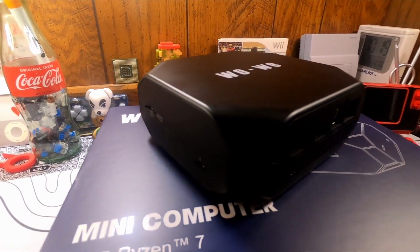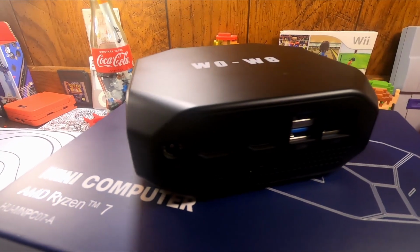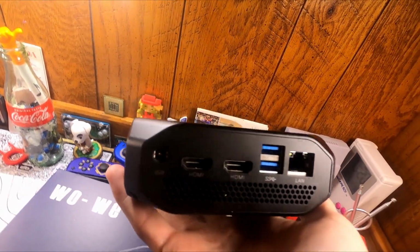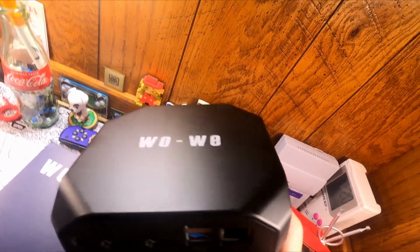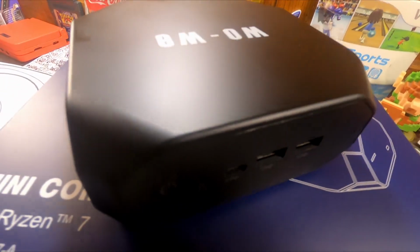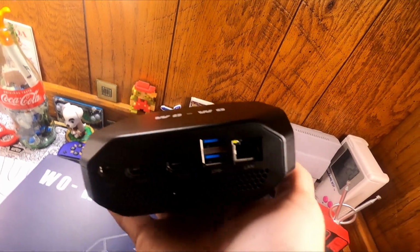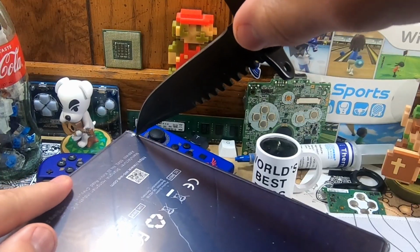This is a 3rd gen Ryzen 7 unit, and I've taken a look at a 5th gen Ryzen 5 unit. But this unit, even though it is older, has Vega 10 as opposed to Vega 7. So theoretically, the graphics should be more powerful, but I believe the CPU is clocked lower, so we'll definitely test out some game performance later. But let's crack open this box.